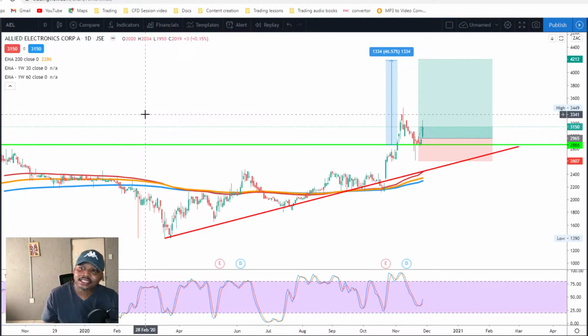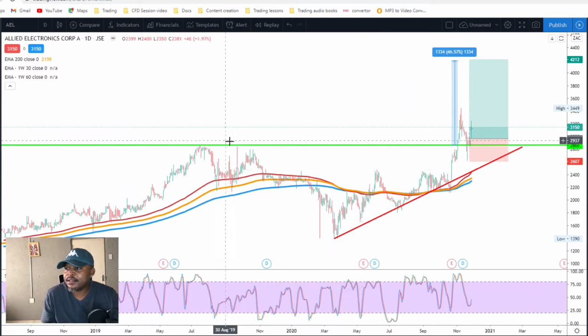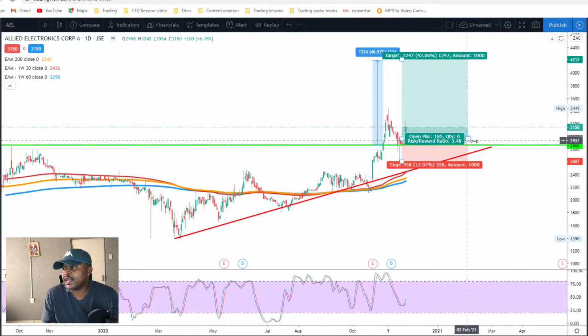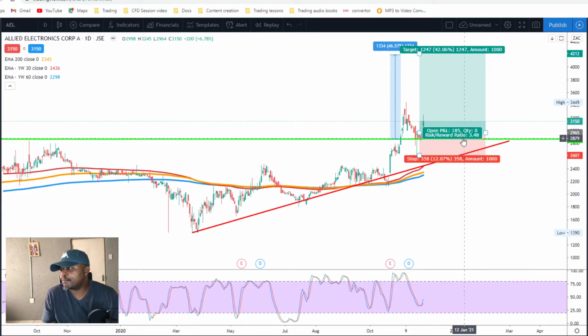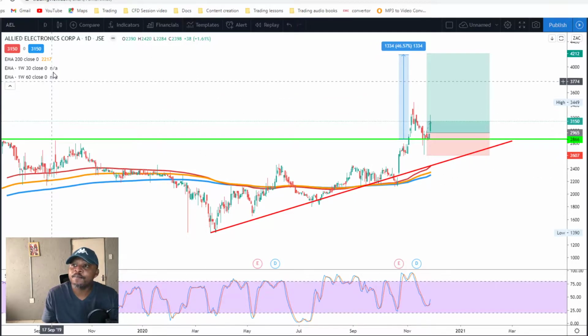So a trade that I entered this morning was Alliede Electronics. We had a break in this ascending triangle pattern. It broke here and I missed the break, but fortunately for me, it came back to retest the 28 rand level. So I entered this morning at market open, and so far so good, with a stop just below that wick there. Looking good with a decent risk reward ratio of 1 to 3.4.